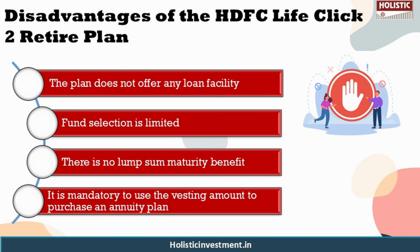And some of the disadvantages are: this plan does not offer any loan facility, the fund selection is limited, providing fewer investment choices, and there is no lump sum maturity benefit. Instead, benefits are provided as vesting proceeds at the end of the policy term, and it is mandatory to use the vesting amount to purchase an annuity plan, limiting flexibility in how the corpus can be utilized.